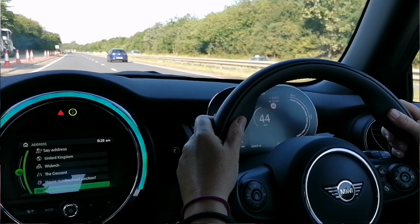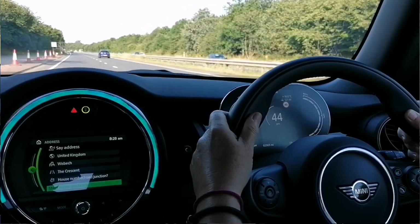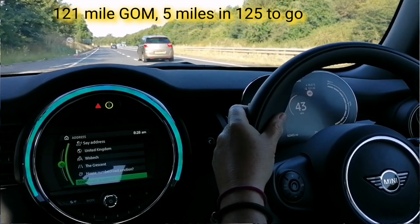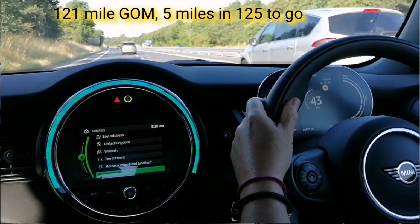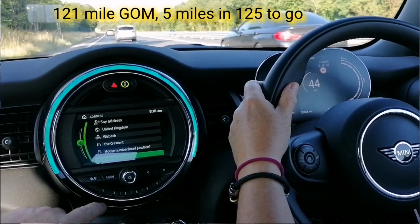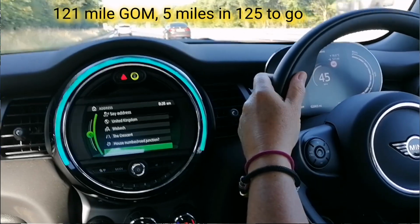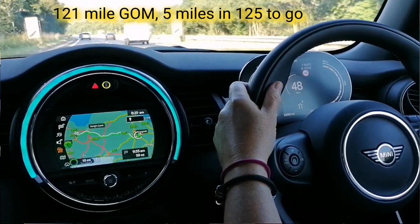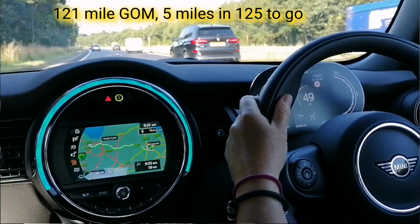So just as another example, the range says, oh actually, gone up. Yeah, the range on the car says 121, it's gone up, but we're just going to set the sat nav now for our destination in Wisbech. So here we go, let's start navigation. Please follow. Range recalculated, and let's see what it changes it to.